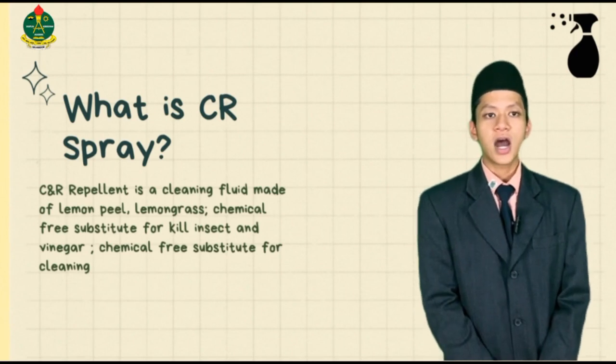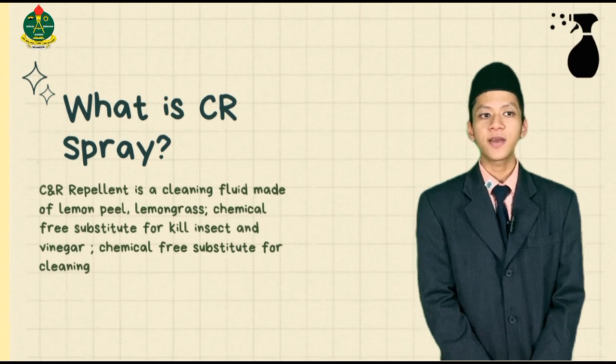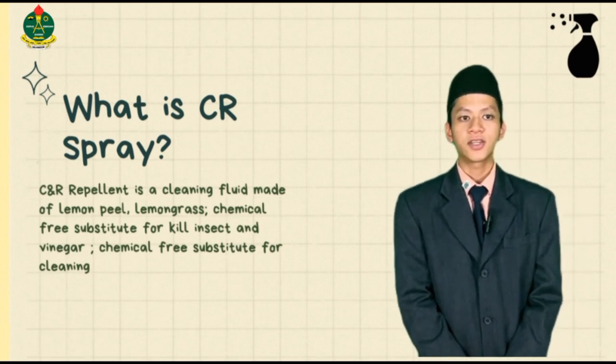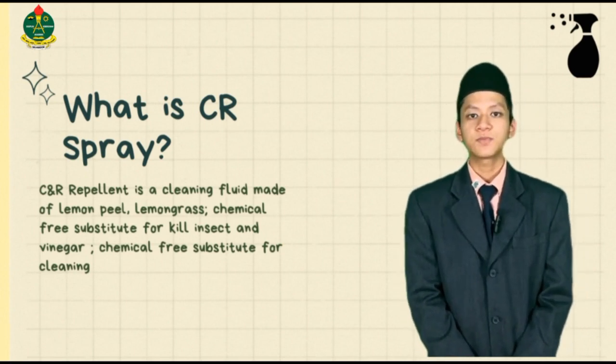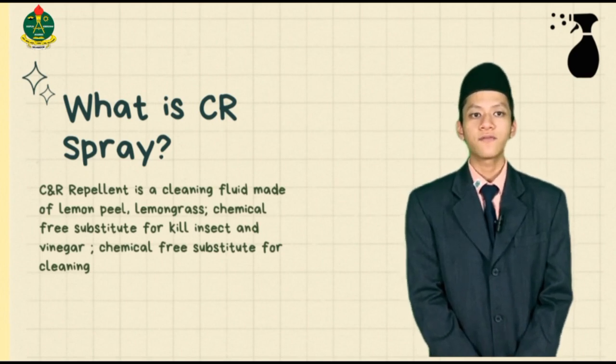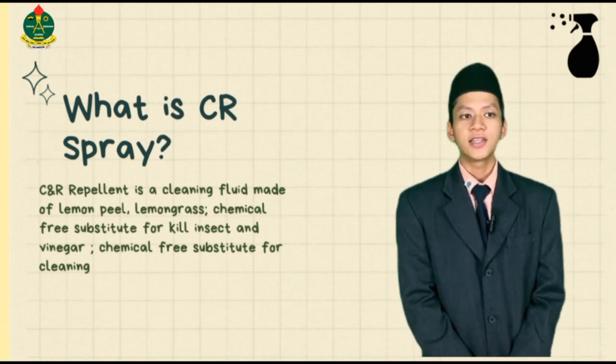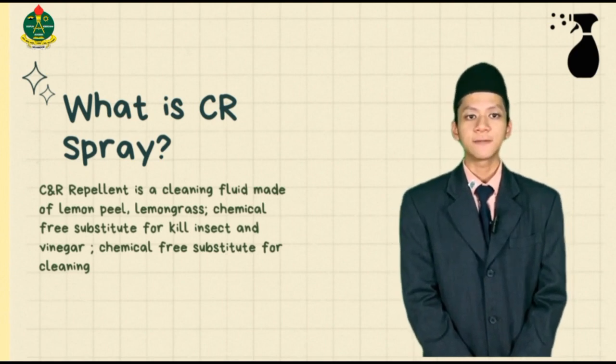First and foremost, our product, CR spray, derived its name from cleaning and repellent spray. In contrast to current market offerings, CR spray not only endorses environmental sustainability, but also provides cost saving. Conventional alternatives can prove ecologically detrimental and financially burdensome.